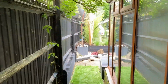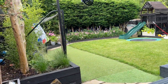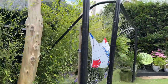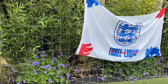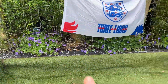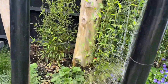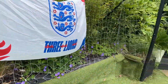Anyway, round to the cut flower bed and the container garden, which is looking amazing. So bamboo's looking good. Yes, another England flag. This is what happens when you live in a house of boys. Geranium Roseanne. So this was my kind of new planting experiment to brighten up the back of the boys' goal, and I just love it. The stipa grass is doing really well. So yeah, I'm pleased with all of that.